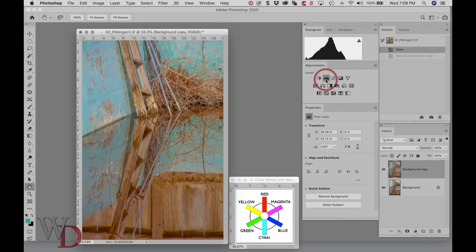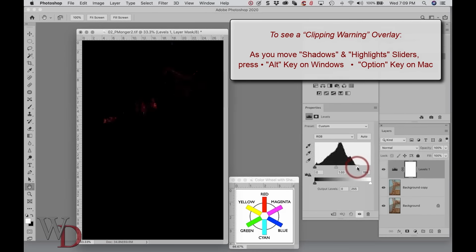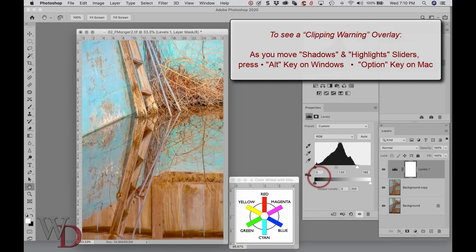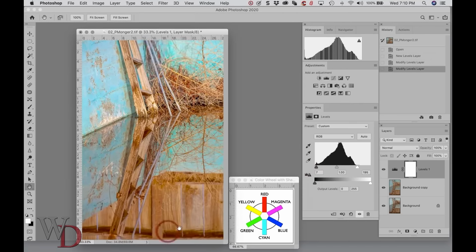Let's go to levels. And again, I'm going to hold down the Option key on a Mac, Alt on a PC, and drag that over as far as I can. I'm losing a little bit of red, but I don't think we're losing anything important in the way of red. I don't want to wash out all the fine detail in here, because that's one of the things I was able to bring back. Then we'll do a little bit on this side on the shadow area. Again, it's throwing out some yellow at the bottom in the shadow area. Again, not a problem. And again, Ye Olde Magic Move.